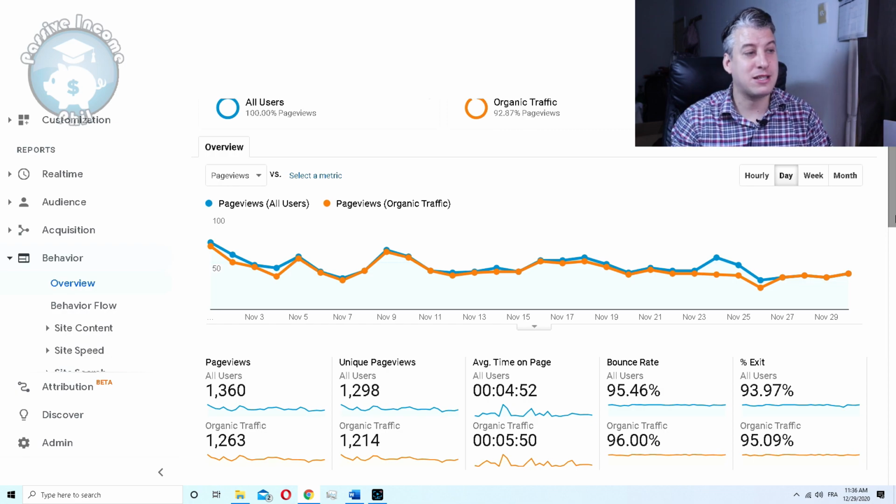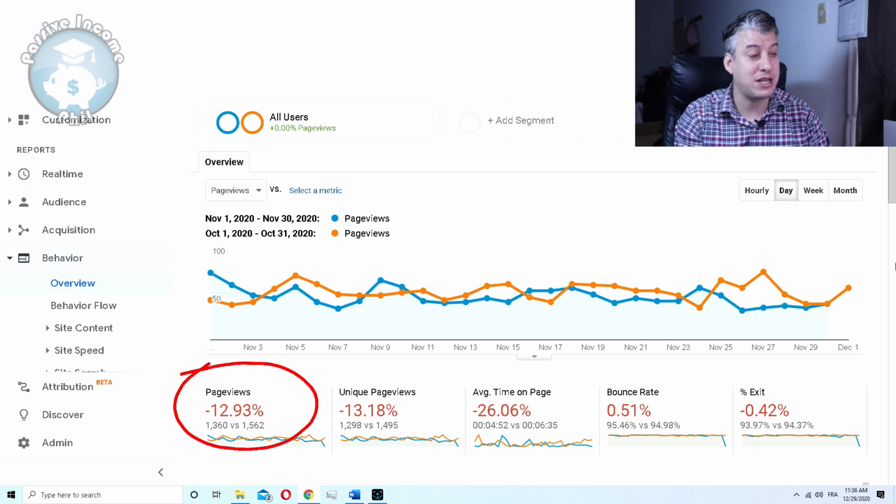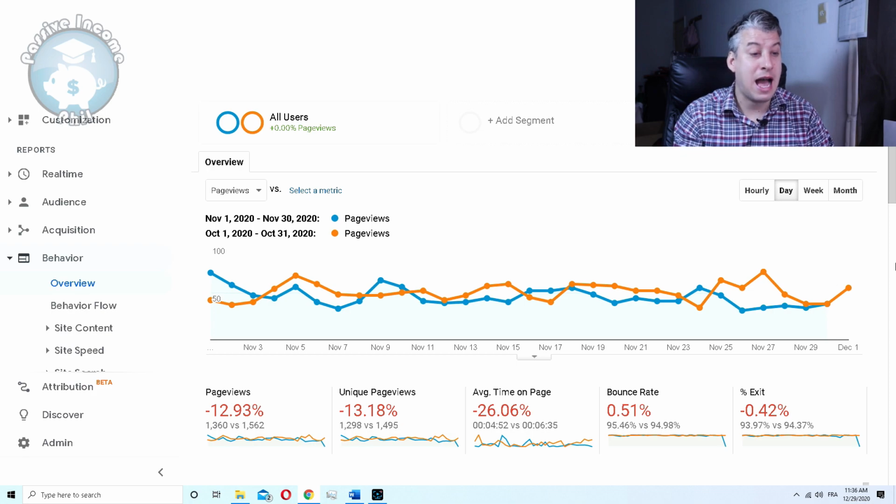Just comparing that to the previous month, this site is actually down. It had 1,562 page views in October, and it's down by about 12%. That's just because I'm not adding content, so I'm losing any rankings that I might have. And if it carries on, this site will die, unfortunately.